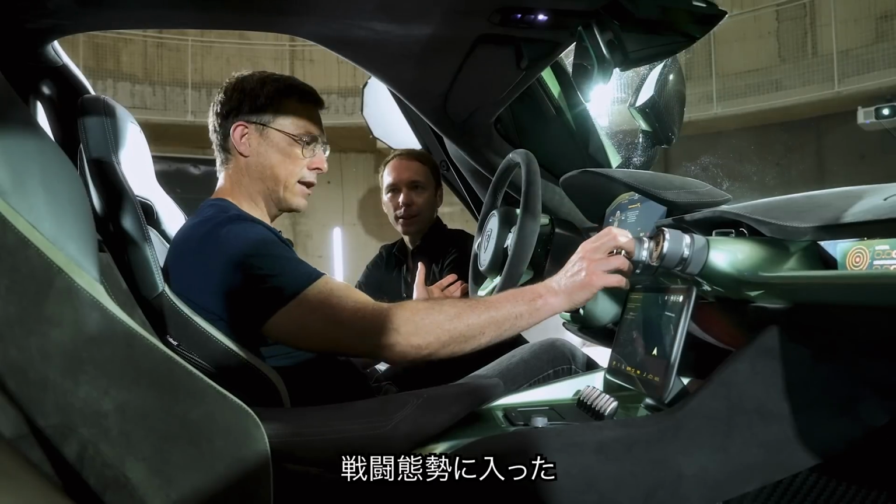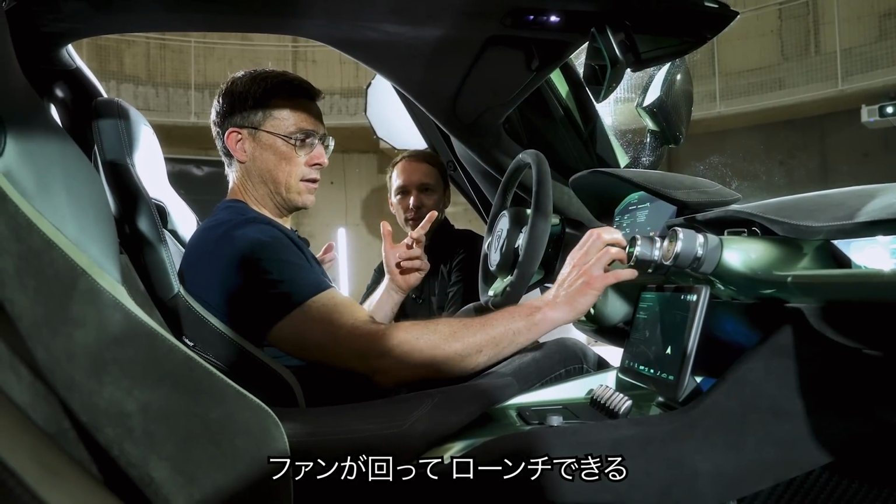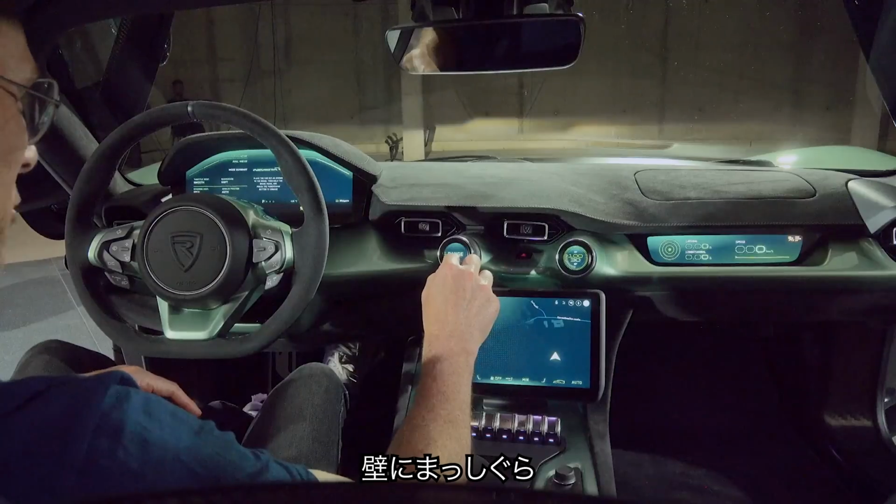We did stay to the colours. Okay, yeah, right, you can hear the battery now, it's preconditioning. You hear the fans, yeah, so it's preconditioning the battery for you to launch it off the line. But please not in here. Okay, no, straight to the wall.